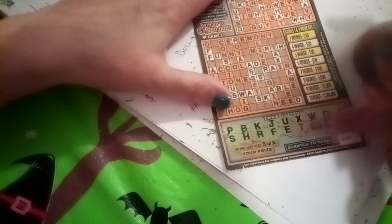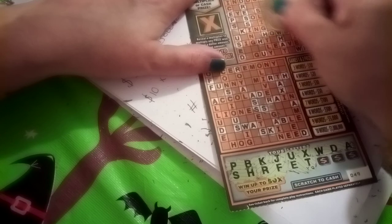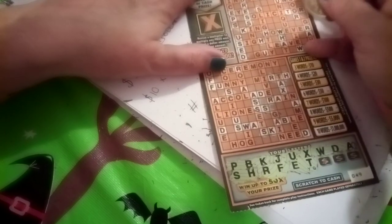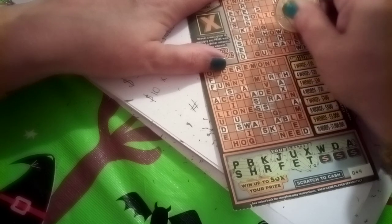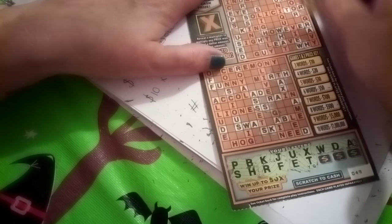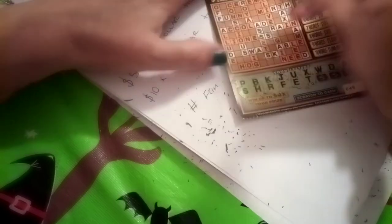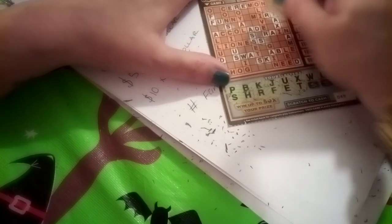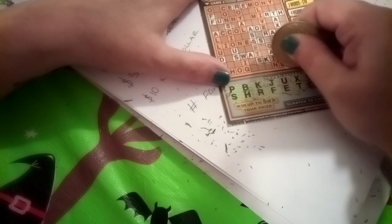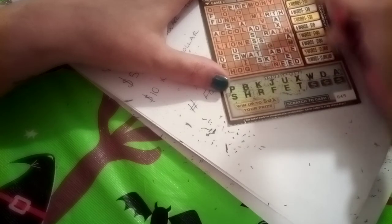E and T, some nice letters here. Oh, so we have used. Oh, and we have what? Right, E and T. Did we have an N? Nope, E and T. So we have SWAT and assets.